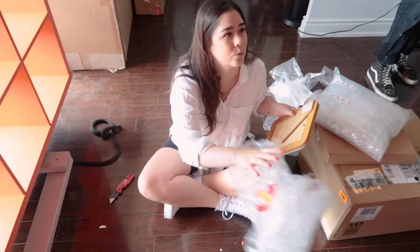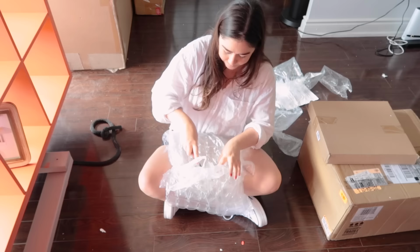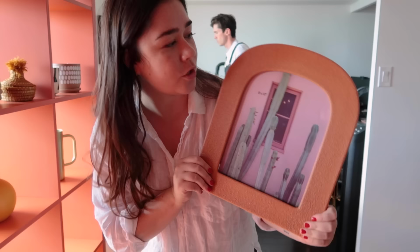So Ricky has a lot of family photos. So we're doing a little like family photo wall, and there's so many beautiful frames. It's like stone.